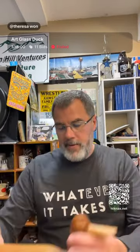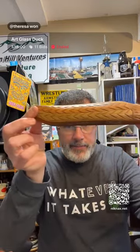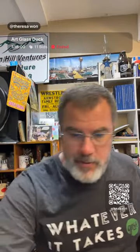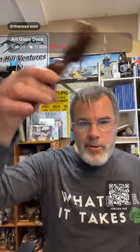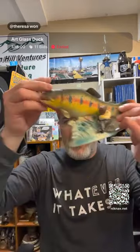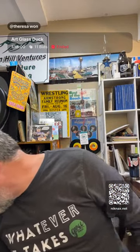And then we had the wood duck from Martinique. Some more napkin rings, bamboo ones. We had this corkscrew. And then the first thing we showed was this fish planter. It's like a rainbow trout, and it's from Anarco. It did have a few chips along the edge on that one.